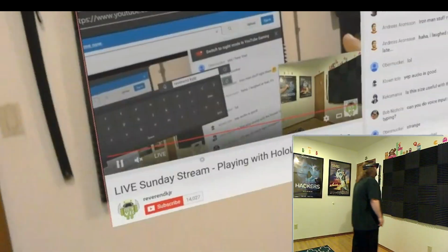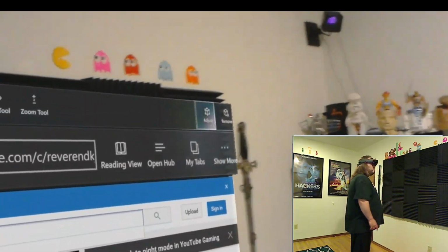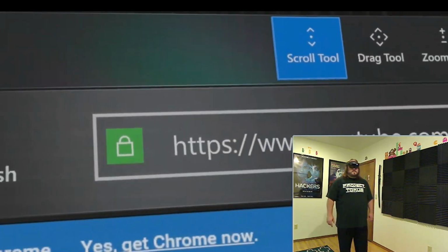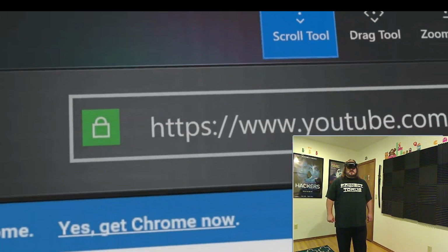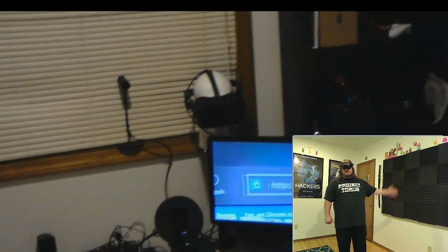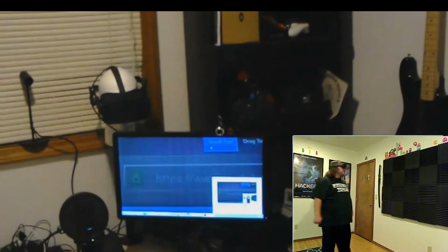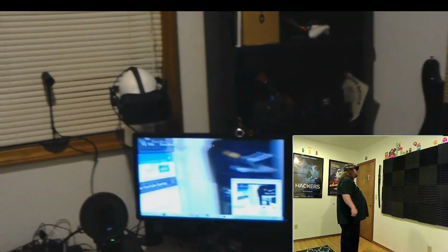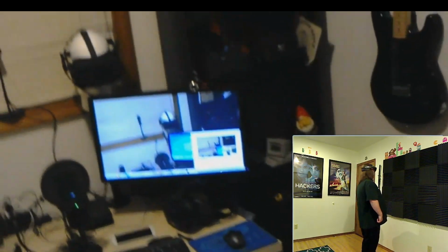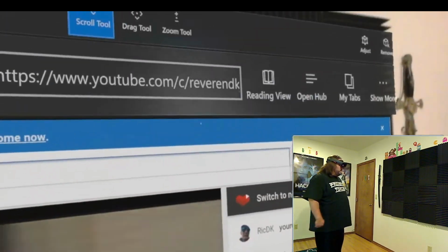So there's a threshold at which it fades. For those of you developers out there, you'll notice that there's a near clipping and a far clipping. The far clipping is just how far away you can get before things disappear. But here is the near clip. It's pretty bad. It's pretty bad.